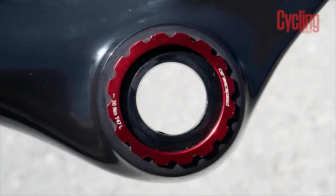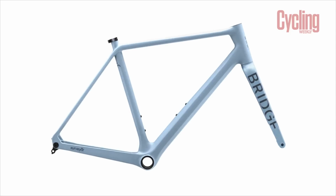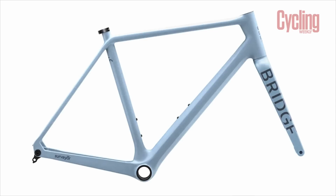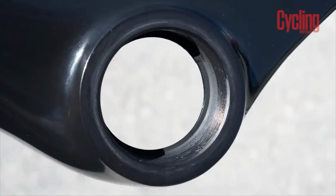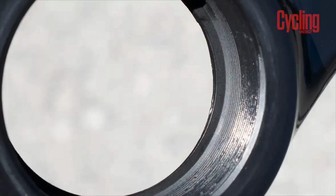This is a one of a kind. This is the first time this has been done, and the brand Bridge Bike Works do make a couple of claims about why this is a good thing to do. First being that it can save anywhere between 70 and 100 grams out of the weight of the frame, which on the surface sounds pretty good. The other thing that they do say is that because it is part of the moulding process, you can have perfect alignment because it is part of the whole frame creation process.